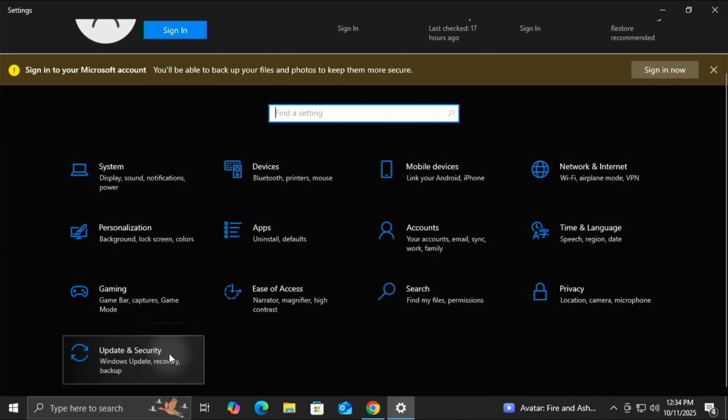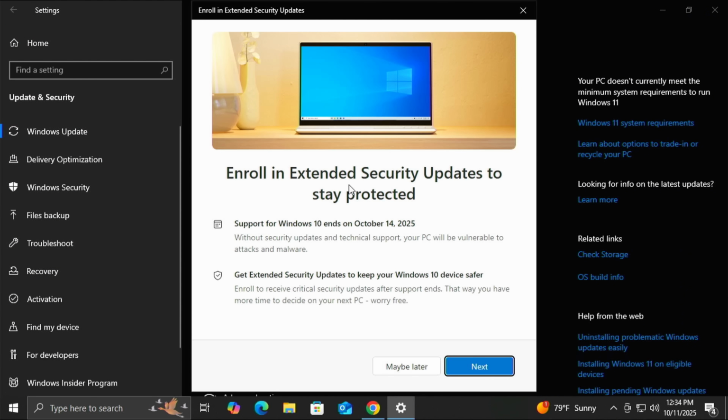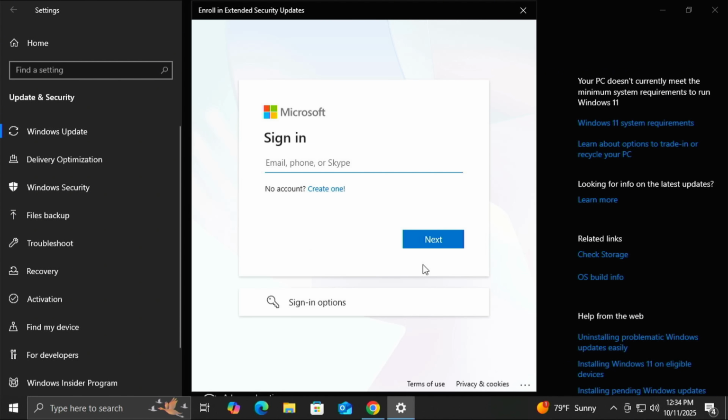I'm going to go back to Update and Security. I'm going to go ahead and click on Enroll now. And as you can see, "Enroll in Extended Security Updates to stay protected." I'm going to go ahead and click Next. Notice what it does not do is give me any option to pay $30 or cash in Microsoft points. So I'm going to go ahead and log into a Microsoft account here.